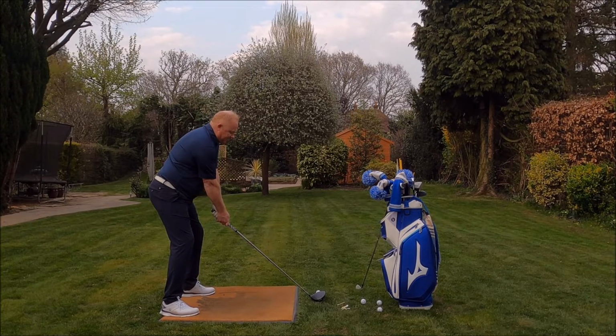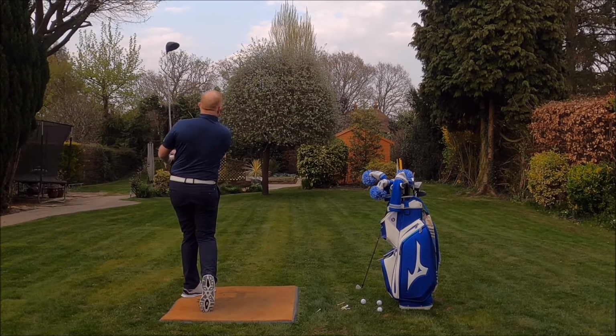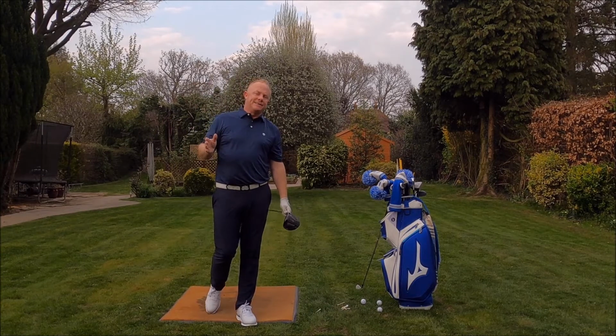Club stays out in front. Remember, butt to the ball. Bang, and off it goes. And we really get a good strike from the inside. And that's how you're going to gain more distance.